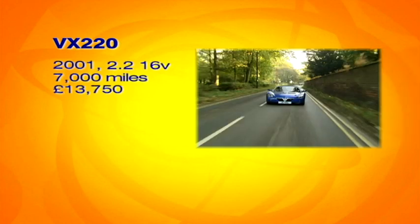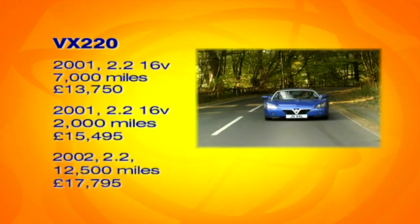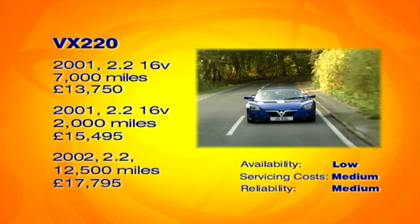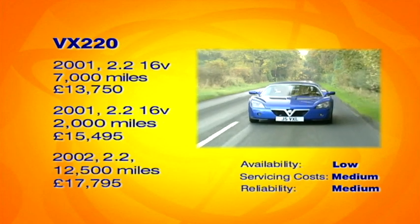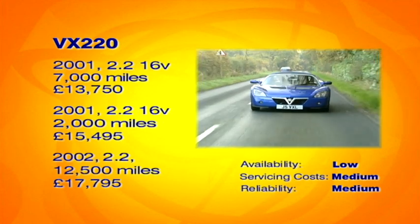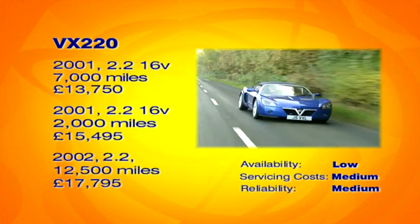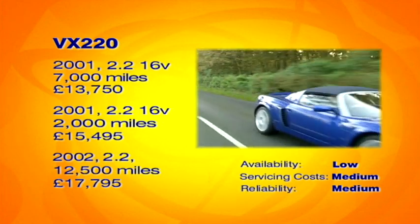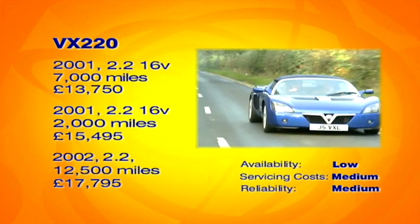So, what should you pay for a Vauxhall VX220? The first 2,000 cars are hovering around the £12,000 mark, making them over £3,000 cheaper than the equivalent Elise. While the turbo models are still well outside Stuart's 15 grand price range, he should be able to find a good 2001 car on a 51 plate for his money. But what does he think of Vauxhall's VX220?